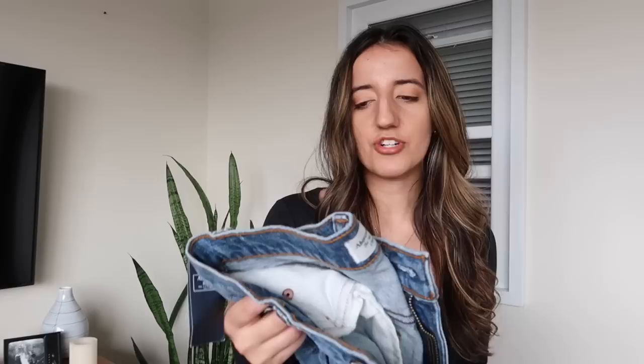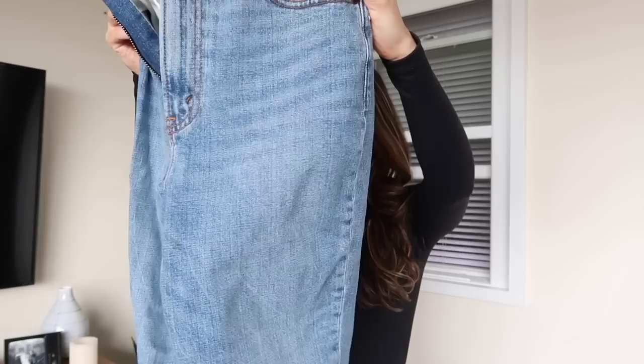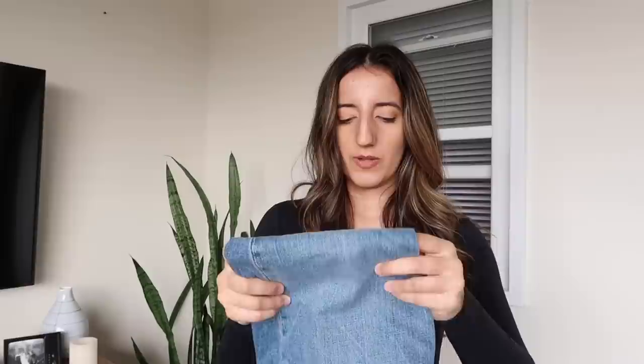This pair is the pair that I am the most hemming and hawing over. It is the 90s slim straight ultra high rise. I love the wash. As you can see, it does have a cut in the jean, which I know ripped jeans are in. I know that a lot of people wear them and it's totally cool. I'm just not sure it's my vibe, but of all the ripped jeans I've tried, this one is probably the best, in the sense that it's only one rip and it's on one leg.